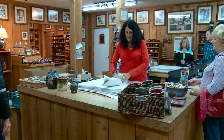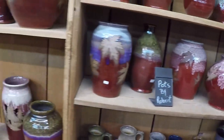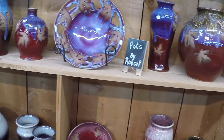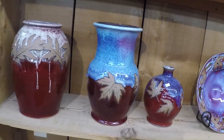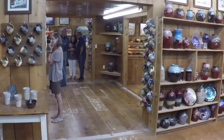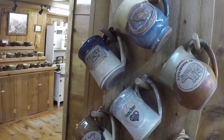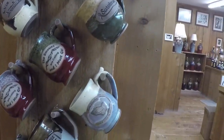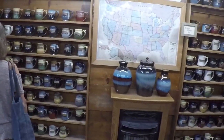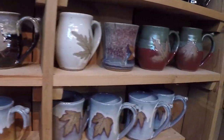We use a lot of color. We use a lot of leaves, which our reputation is built on, the leaves that we find in the area. And we make functional ware, we make dinnerware, we make pitchers and bowls and a lot of coffee cups. One of the things I love the most about my business is I'm an old coffee hound, and we sell thousands upon thousands of mugs every year. And it's a nice feeling to know that people are waking up in the mornings drinking out of our mugs and enjoying it. So I'd like for you to come by and see us.